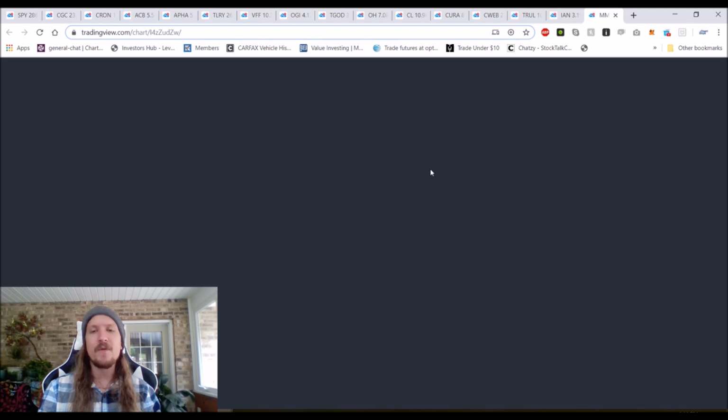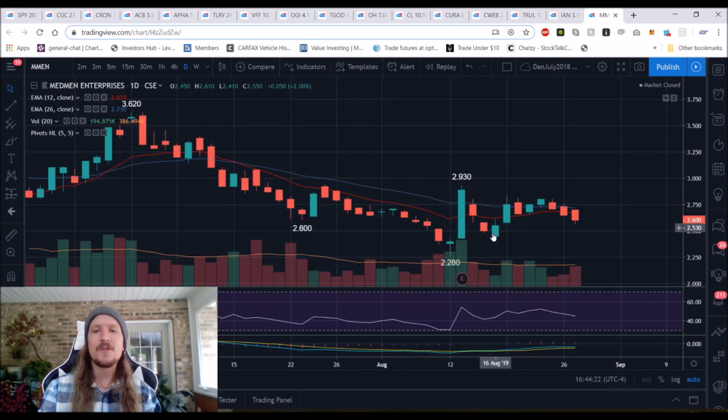MedMen, equilibrium most likely scenario. So we now are looking for a higher low compared to 241 after the inability to break 284 resistance. So tightening range likely into next week for MedMen.